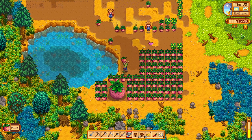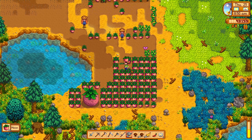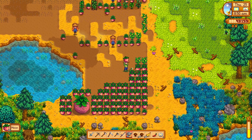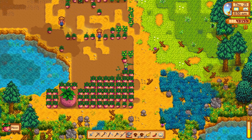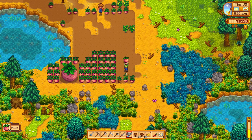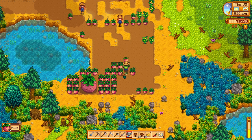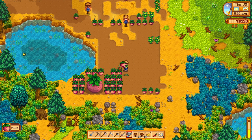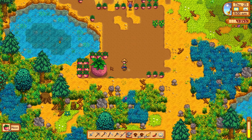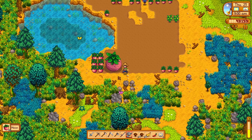My god, the biggest. Oh, we got a huge melon. Oh yes, I wonder how much this gives. So I mean, this occupies 9 squares. Does it give me more than 9? Has to, right? There's no way it doesn't.